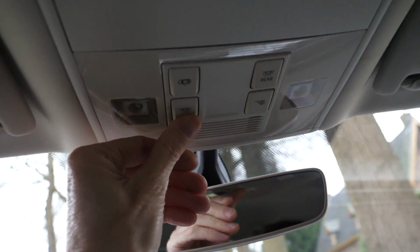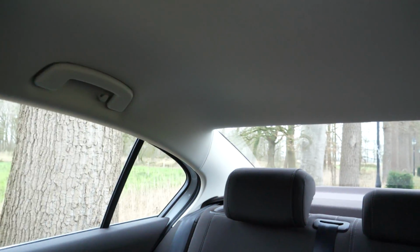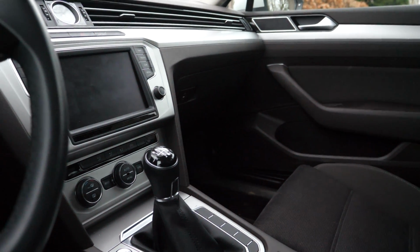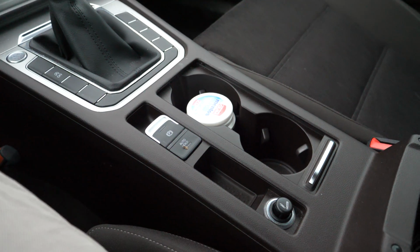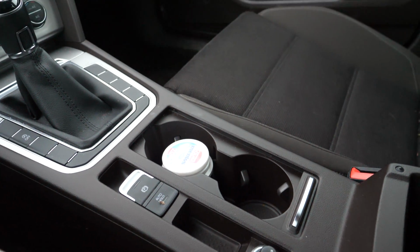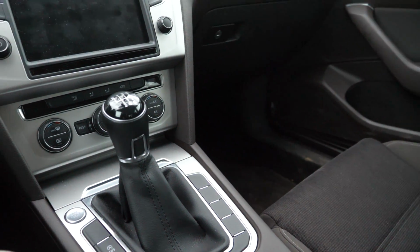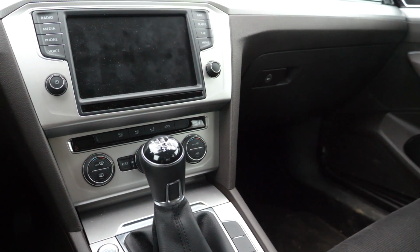All the interior lights over here. Oh, that's nice as well. Headlights as well in the back. And just, I have to admit, great. For the front passengers, in the middle, I have forgotten to mention that there's also room for a set of bottles in here. And that's for the front passengers. Let's go to the back.